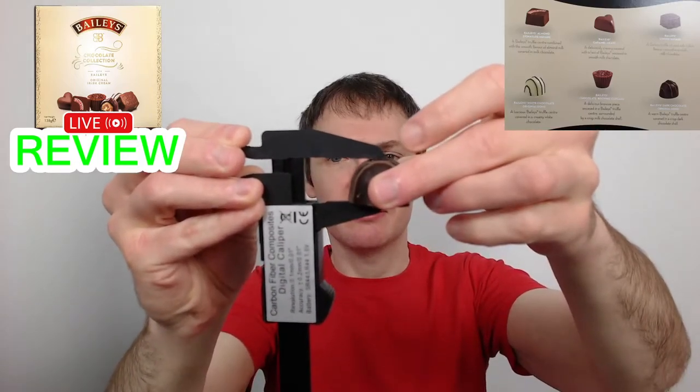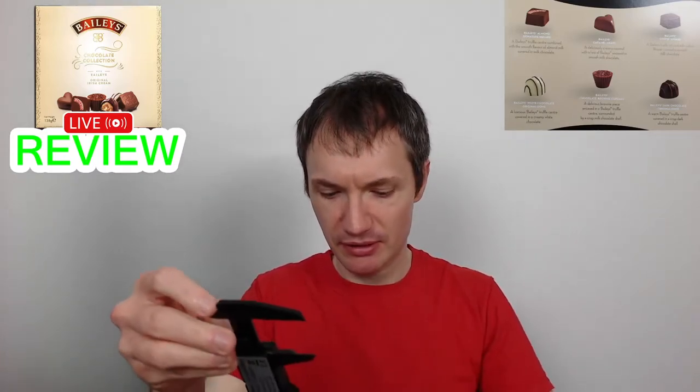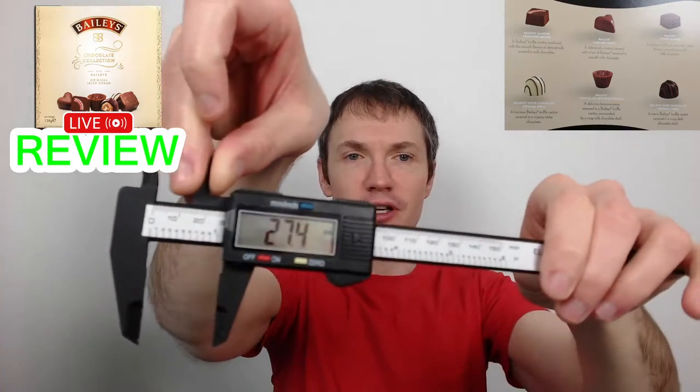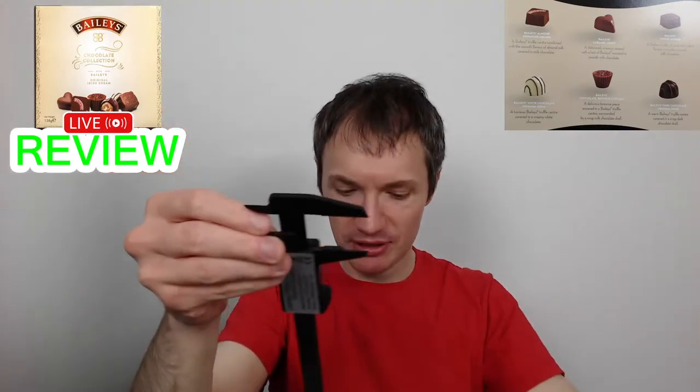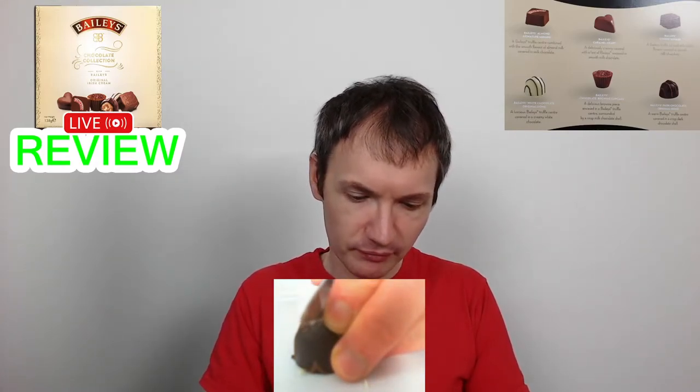Okay. Yeah, so the height wise, about 2 centimeters. And circumference at the bottom, 2.7, sorry. Okay, centimeters, yeah, not bad. Right, so let's give it a bit of a chop. I'm not too sure how this is going to be different from the other one, but we'll see. Let's give it a go.